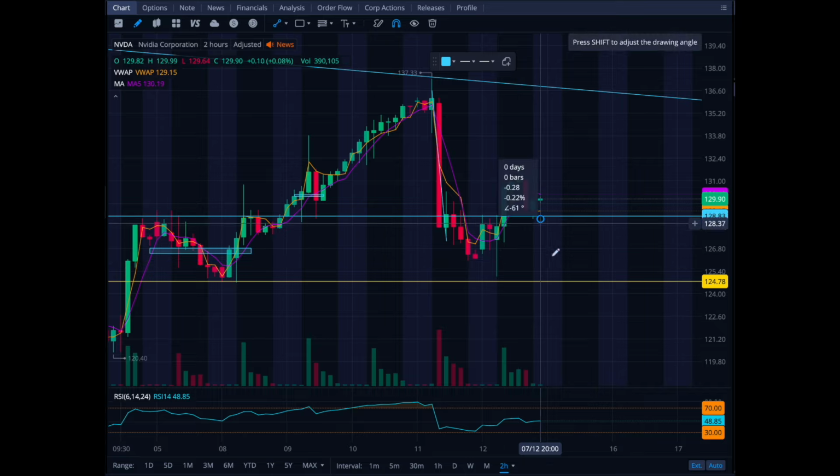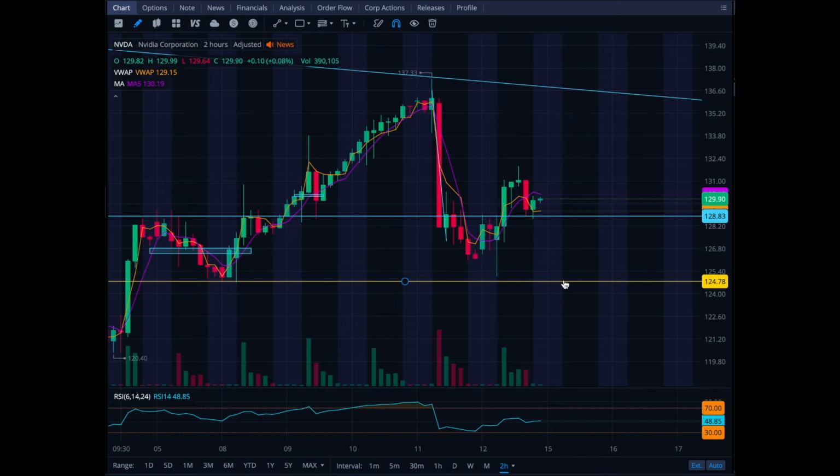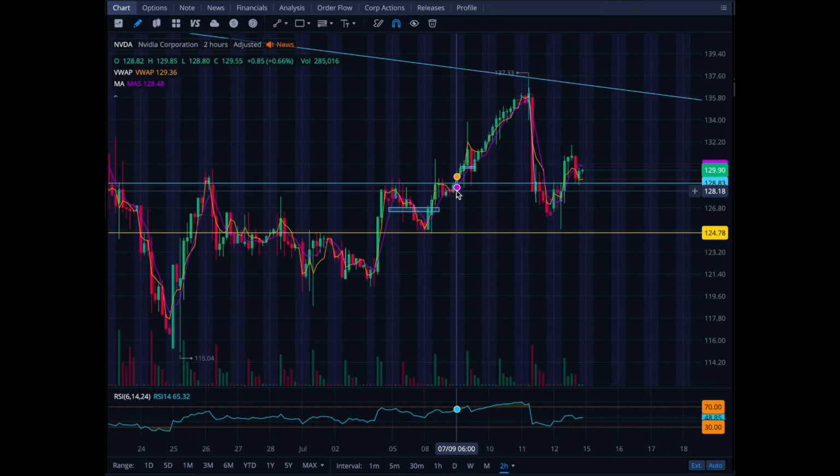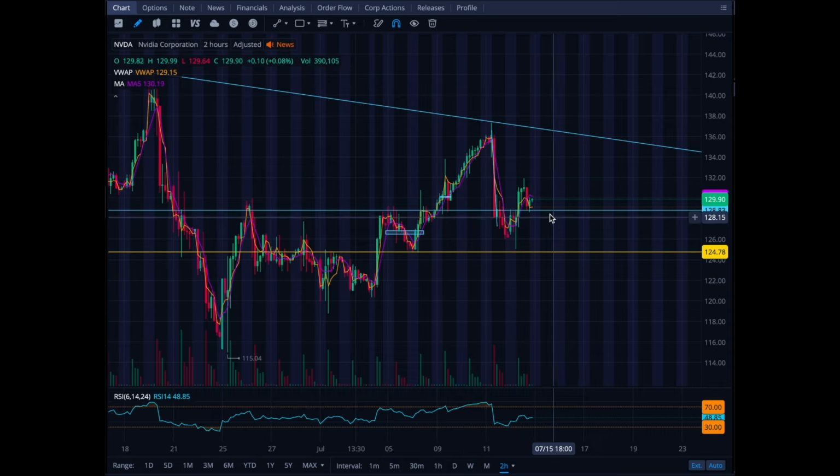If we get that pullback from 128 back to 125, I like that entry as well because it's a 2 to 3% pullback. We get that retest of 125, then trade within this channel of 125 and 130. So it's definitely where I'm looking at when it comes to NVIDIA. And just keep that open. So watch at the open.